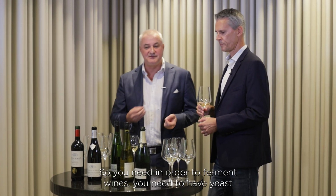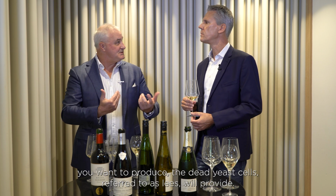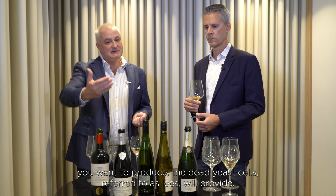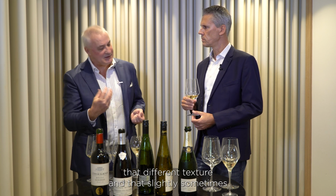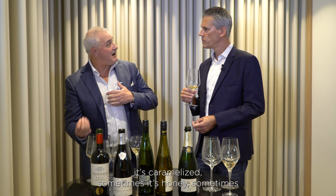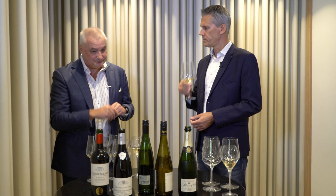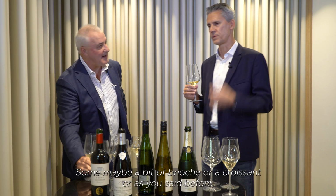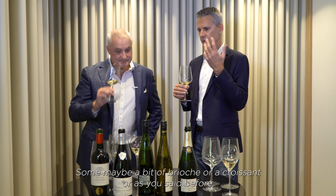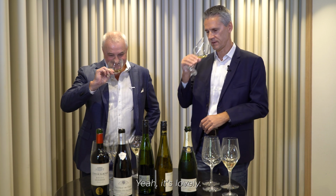So in order to ferment wines, you need to have yeast, of course, and sugar. And then what you tend to do is, depending on the style of the wines you want to produce, the dead yeast cells, which we refer to as lees, will provide that different texture, and that slightly, sometimes it's caramelized, sometimes it's honey, sometimes it will be that bread or pastry like. Yeah, pastry, that's a good description. Maybe a bit of brioche or croissant, or as you said before, the pastry layers. Yeah, it's lovely.